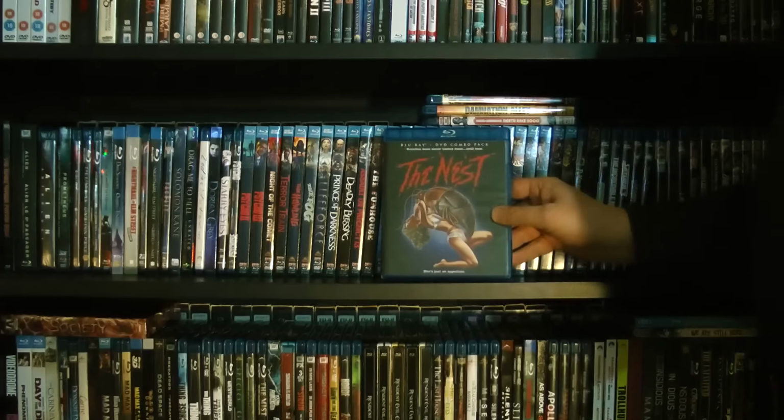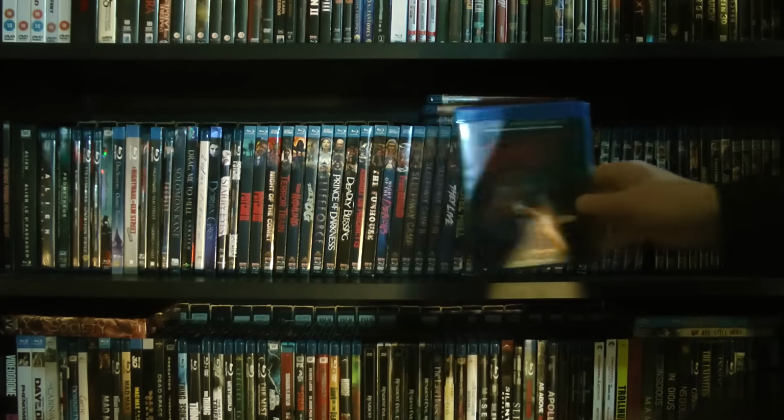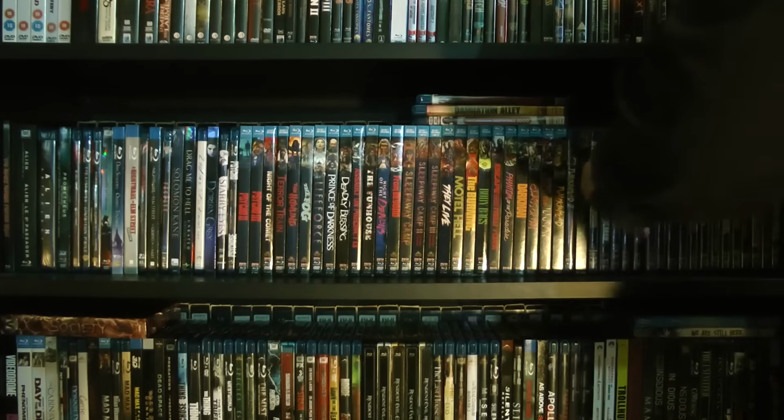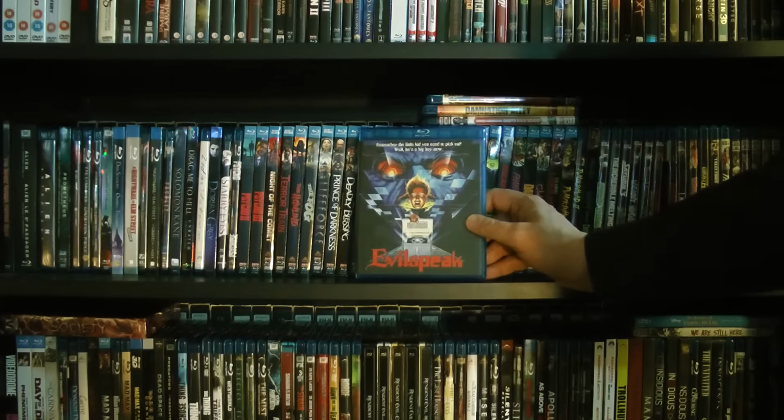And then we got The Nest, lovely cover that appears nowhere in the movie itself, although it does have a lot of bugs in it. They aren't giant bugs humping scantily clad women, though. And then we have Evil Speak, which I actually just watched recently. Really enjoyed this one too.